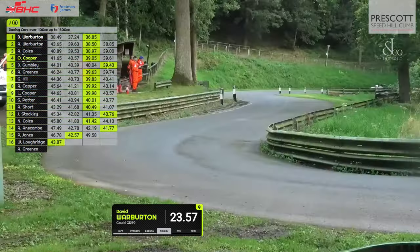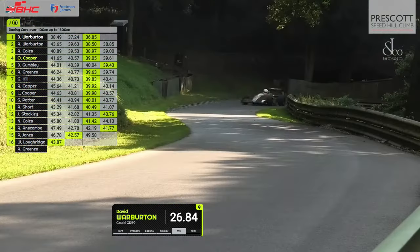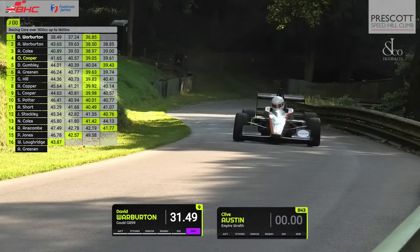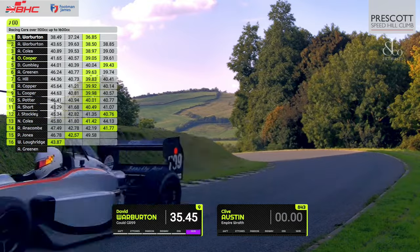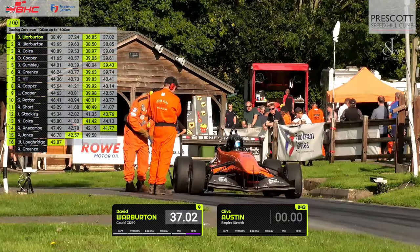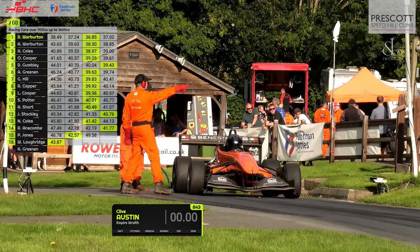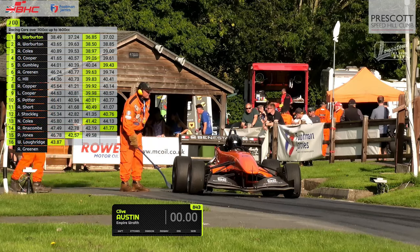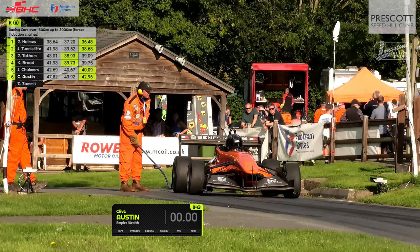Yeah, David, the quickest so far in practice this morning in the 1600 class, so this is class J2. He posted a 36.85 just previously, and looking at the splits, it's going to be not far off this time, actually a 37.02, a great time for him, for David. So he's got about 1.5 seconds over Alan, his dad, in this class.